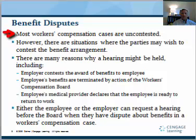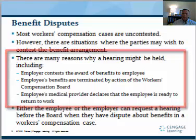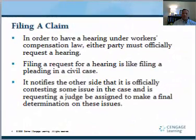The vast majority of workers' compensation cases are uncontested. In other words, there's no real issues of dispute between the employer and the employee. There are some situations, however, where a hearing might be necessary if the employer contests the award of benefits to an employee. On the other side, if the employee's benefits are not what they expected, or if they're terminated prior to when they expected. If an employee's medical provider declares an employee is ready to return to work and the employee doesn't think so, there's a contest there that has to be resolved in some way, shape, or form. So either the employee or the employer can request a hearing before the Workers' Compensation Board when they have this type of dispute. So when a dispute arises between the employer and the employee, generally speaking, they request a hearing.